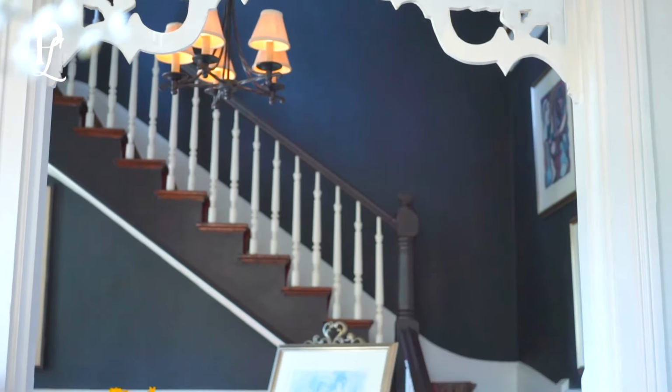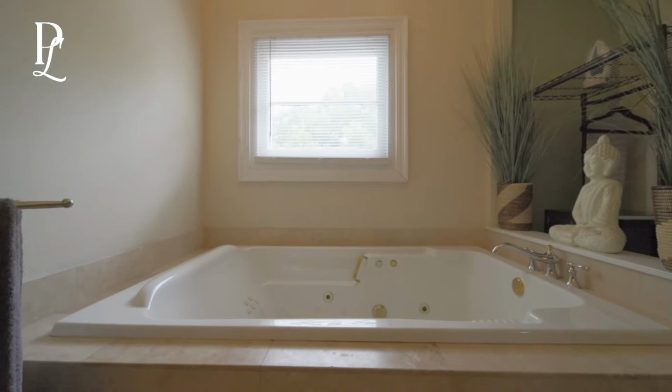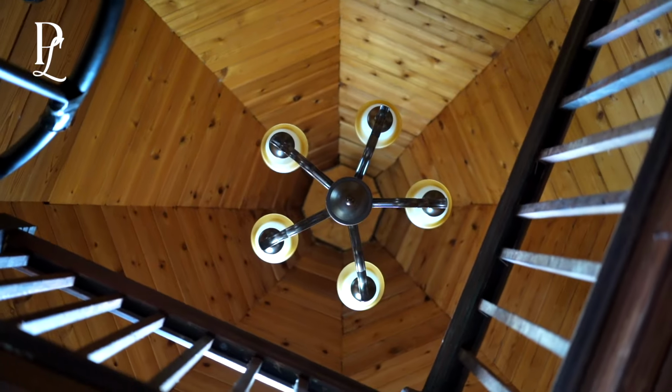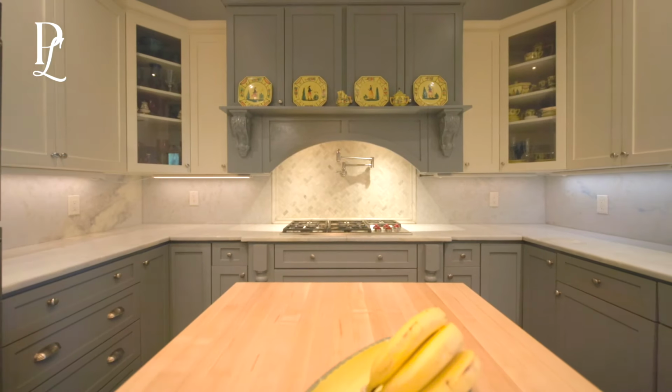On the 2nd level, you have 3 bedrooms and 3 bathrooms, while the 3rd level is where you'll find 2 more bedrooms and bathrooms, one of which being the tower with a 4th-story loft.